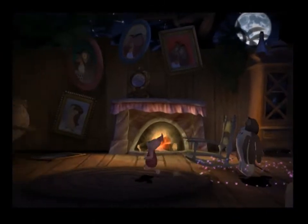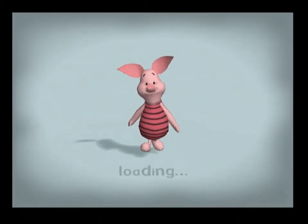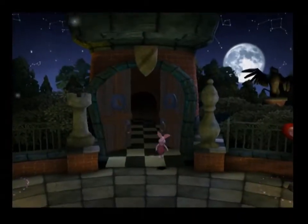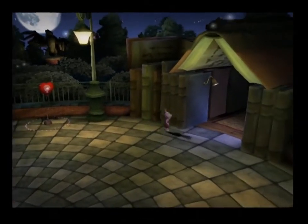Right, so, okay. There's apparently an item I'm missing. That's a bit awkward, ain't it? So we gotta go look to see if we can find what the heck we're missing. Let's go back to the library.